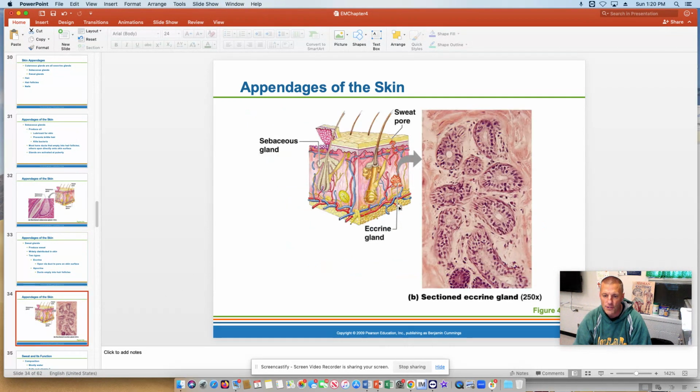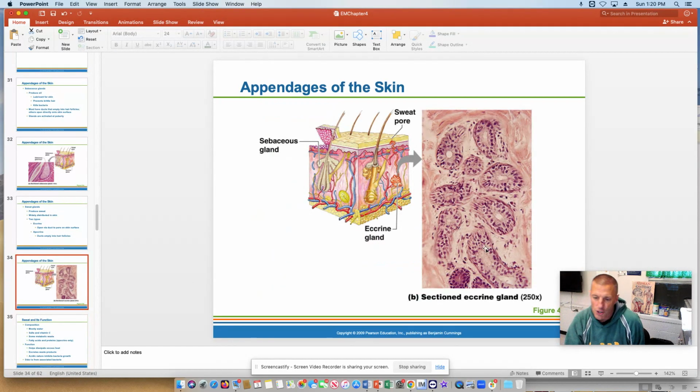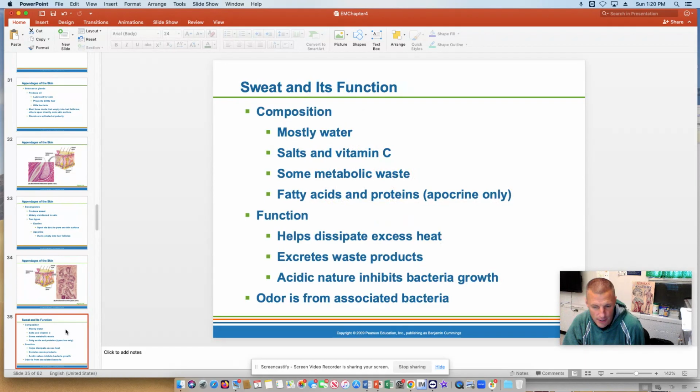Okay, so this is showing eccrine, these squiggly lines that just empty out onto the skin, and here's what they would look like under a microscope, but these are real fine. And this is showing an eccrine gland, and an apocrine gland would be more likely affiliated with a hair, and that would have those proteins in it and so on that can create body odor when they basically are feeding bacteria. So mostly water, salts, and vitamin C, some metabolic waste, fatty acids and protein. That's the apocrine glands. That's in the armpits and genital area.